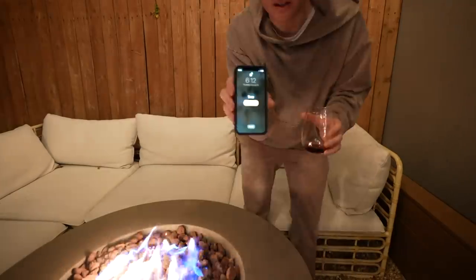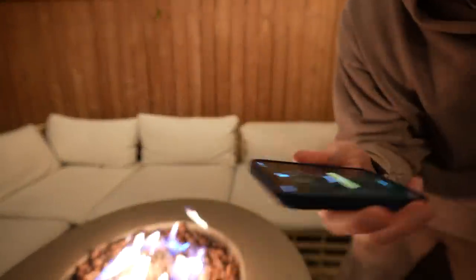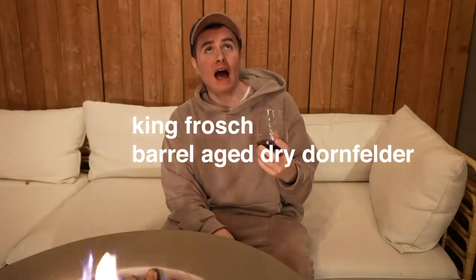All right, there's the timer on the aeration. Okay, I can see what they're saying, how it gets better the longer it aerates, because this just keeps getting smoother and smoother. Not that it was bad when I first opened it, but I can taste the difference between when I first opened it and aerated it. At least I think I can. So much of this is maybe just in your head. Who knows? I don't know anything I'm doing. I'm just trying these wines.